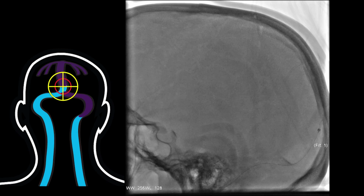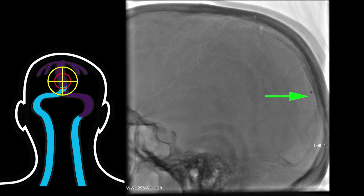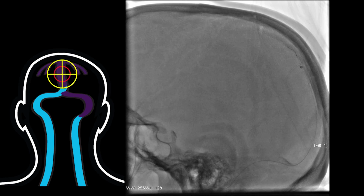I've navigated the catheter into the superior sagittal sinus of the brain. The arrow shows the catheter tip as the clot is broken up and removed. This operation can take a few hours and is performed while the patient is under a general anesthetic. Usually several passes up and down the sinuses are required to remove enough clot to allow normal blood flow.